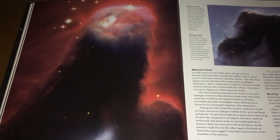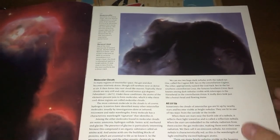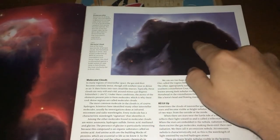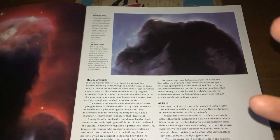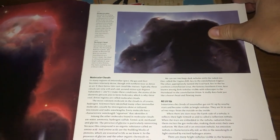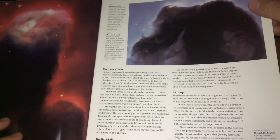And here's the Horsehead Nebula. All again obscuring the light behind it, creating a silhouette that looks a lot like a horse head and a long flowing mane.